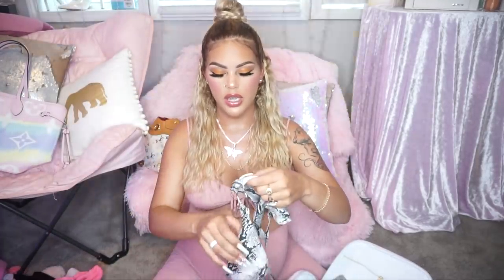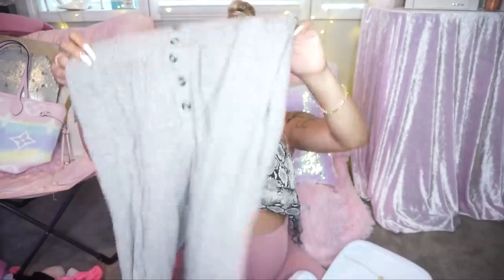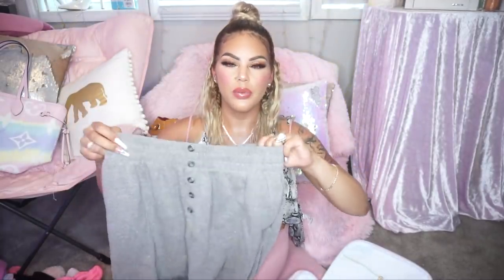This right here is a little random outfit, but when you're just sitting in the hospital breastfeeding, you really don't want much clothes on, honestly. So this is just a little top I can tie around and some super comfy oversized sweats that are easy to pull up and down.